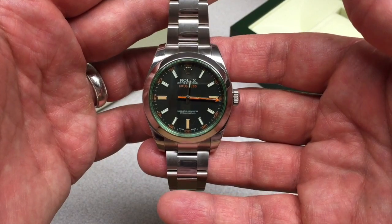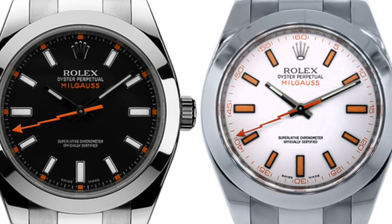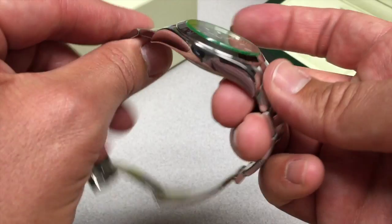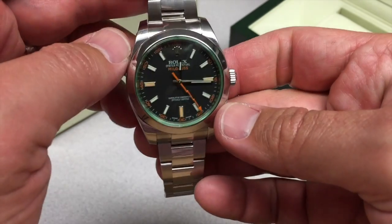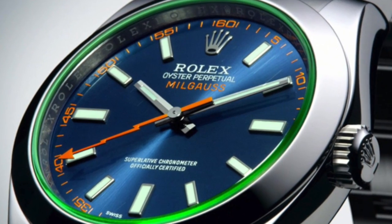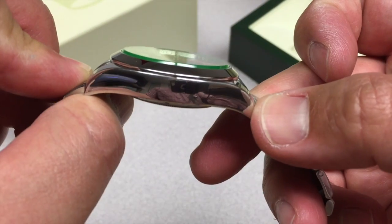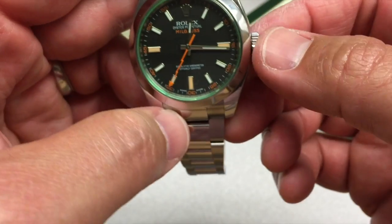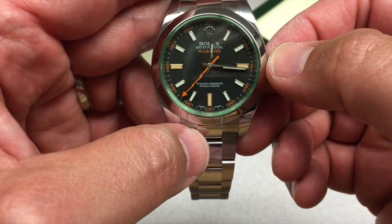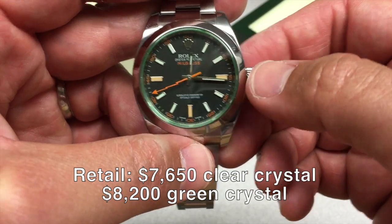The watch was introduced in 2007 with a black and white dial option, as well as a clear or green crystal. The green crystal is shown to be far more popular. Now there's a blue dial. In fact, the blue dial green crystal is the most popular combination to date. Currently, as of this video, the watch retails for $7,650, or with the green crystal, it's $8,200.